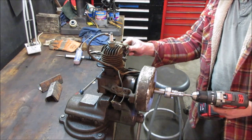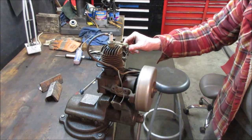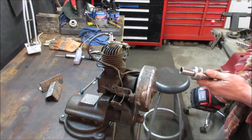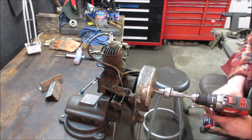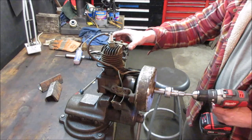I'm gonna give it some choke. You gotta hold it. There you go. Right, I lost my drill. That's a good sign. Which way's the throttle? I think that was full throttle, right?